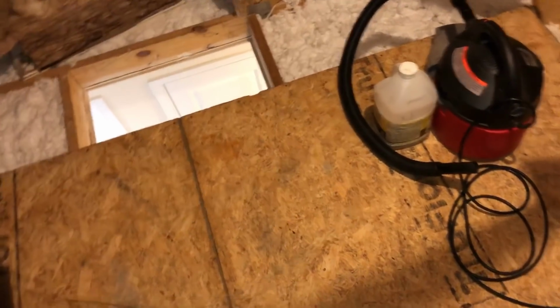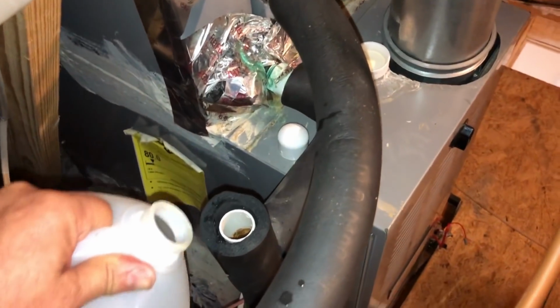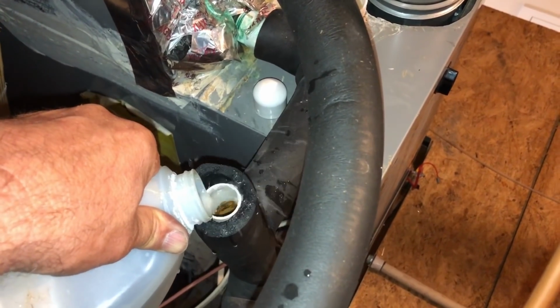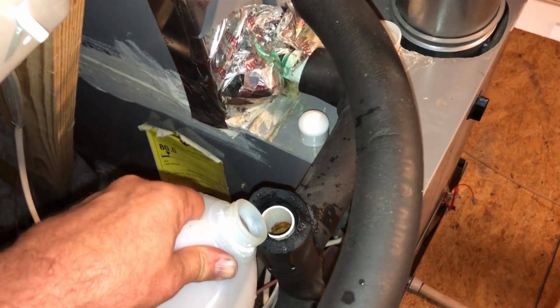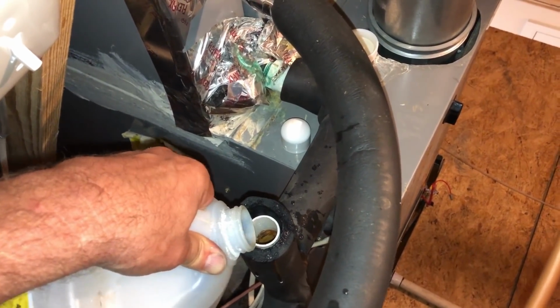So there was definitely a clog there. I wish I had one of those little brushes. But I've got some cleaner in this, and about a half a gallon of water. So we're going to flush it, and going to be blowing it out the whole time. So I'll cut the furnace off while I do this.